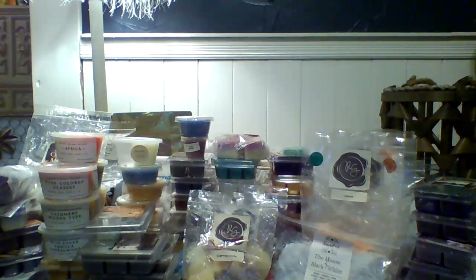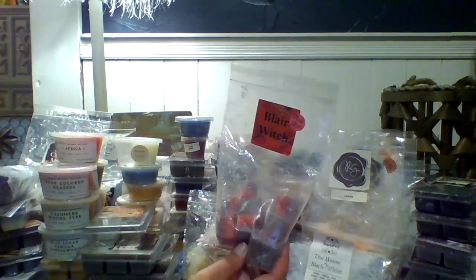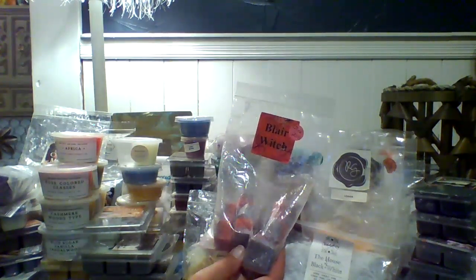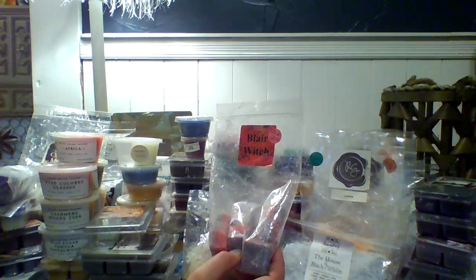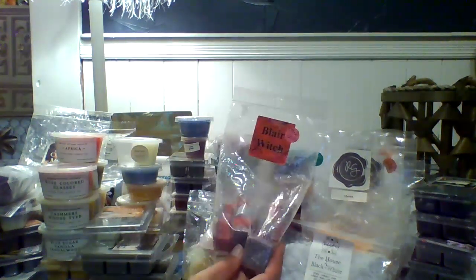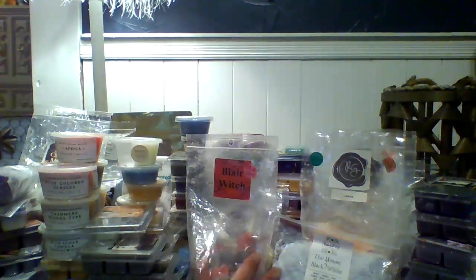I have Blair Witch, which is fall leaves, lemon marshmallow cream, and a hint of salted caramel. This one I could not get down with when I first melted this. When I first hauled this back in July of 2018, it was crazy strong on that lemon leaves, and it was so strange. Now that it's chilled out a bit, I can't get enough of that. It's fantastic.